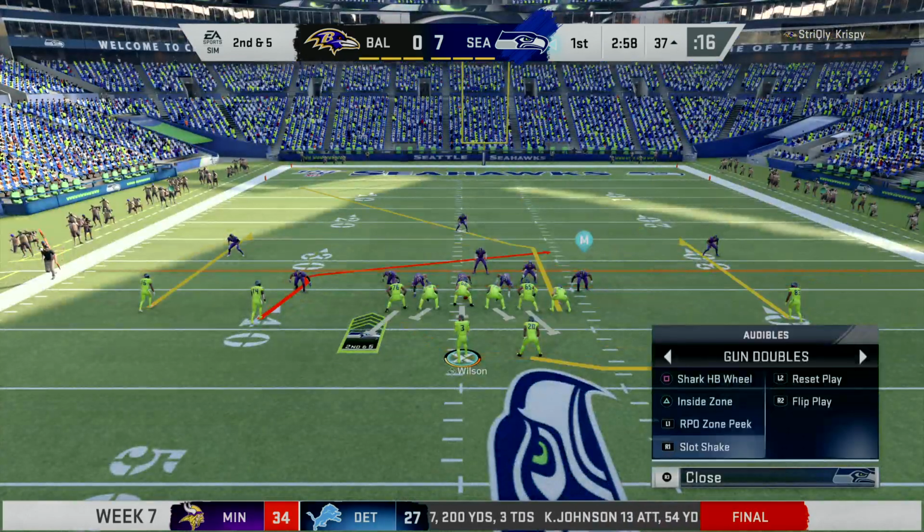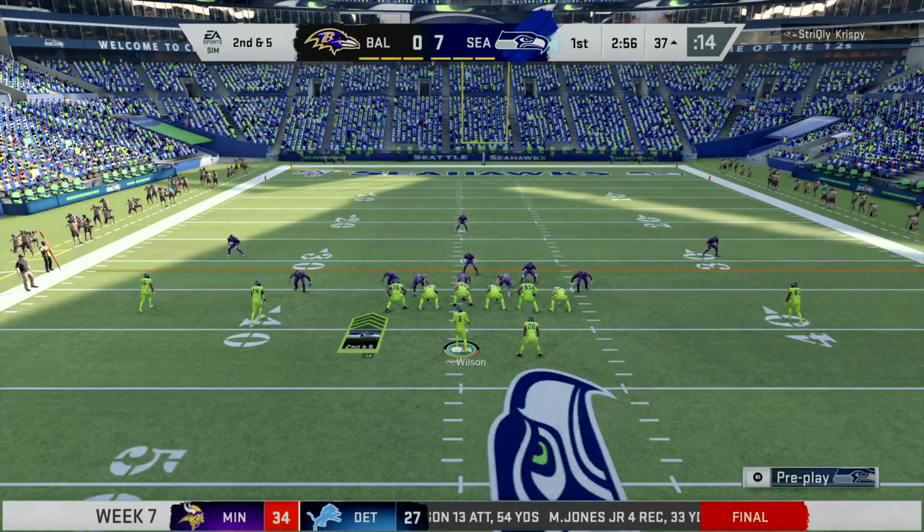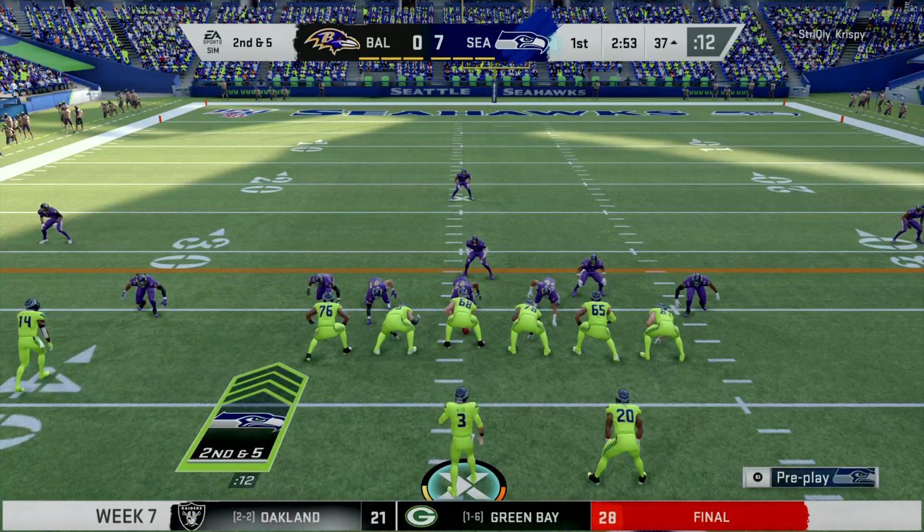Check pass. Undercrush. Got it. Sponge. No.